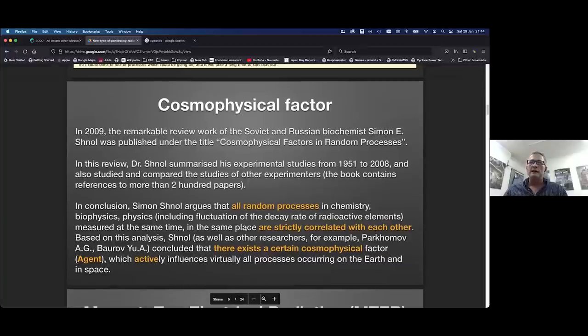Anyway. I may have mentioned this before in the previous presentation, that Simon E. Shnoll published this book, which you can get. It's from studying papers from 1951 to 2008, and it's on cosmophysical factors in random processes. And in the conclusion of this book, which, like I say, you can download for free, Simon Shnoll argues that all random processes in chemistry, biophysics, physics, including fluctuation of the decay rate of radioactive elements measured at the same time in the same place are strictly correlated with each other.